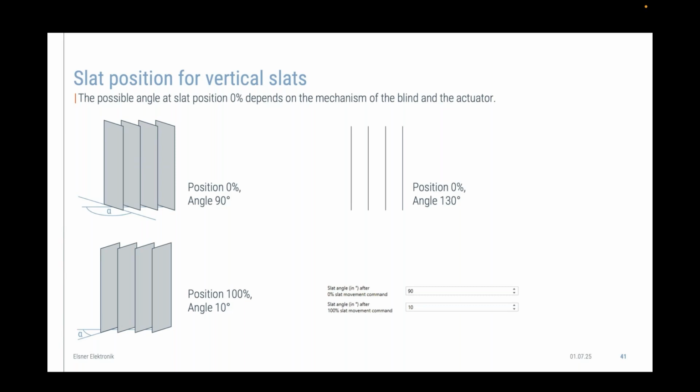How to actually set up the shadow edge and the slat tracking configuration, we will show in a real example in the following video.